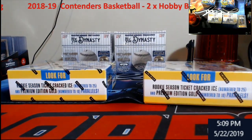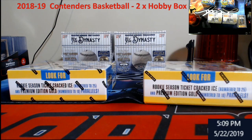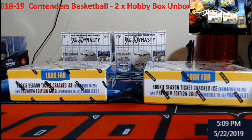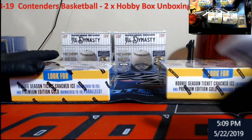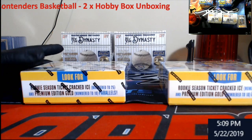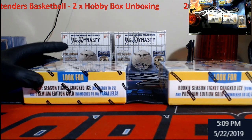Two boxes of Topps Chrome Hobby, two boxes of Museum, and then two boxes of Clearly Authentic, all from last year. Nice little cheap mixer. It'll be random teams, I think around 25 spots at like 44 spots. It'll be like, what is that, five teams are comboed.